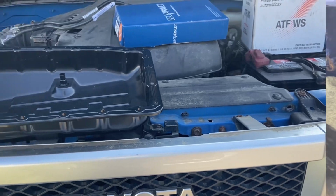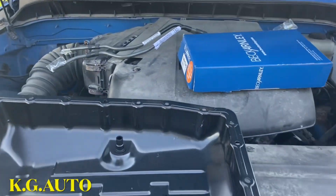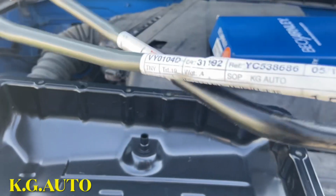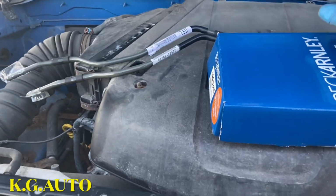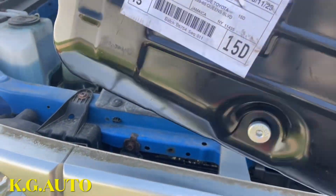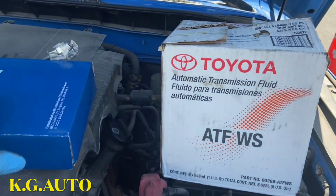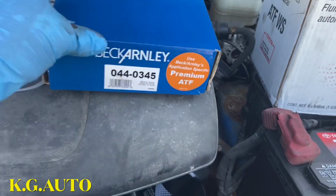All right, so I got all the parts that I needed to do this job. This is what I showed you previously. I ordered these two transmission lines from Toyota. I got that transmission pan. I showed you guys the other one was leaking. Then the transmission fluid, and the filter and the gasket are inside this right here. That's a part number.